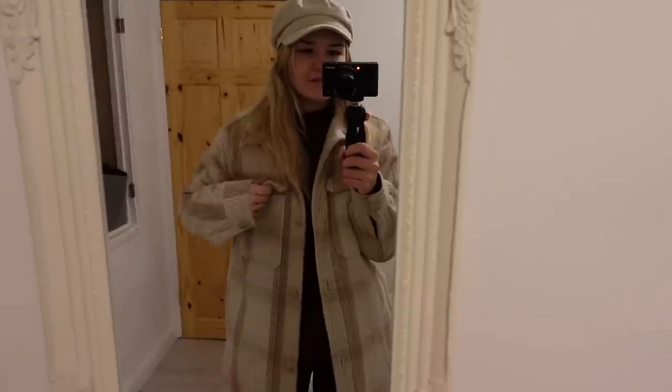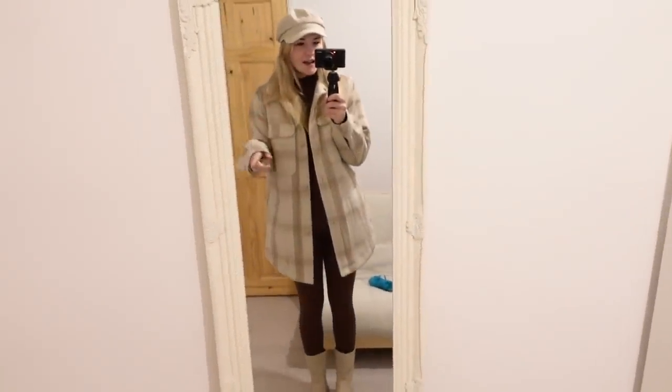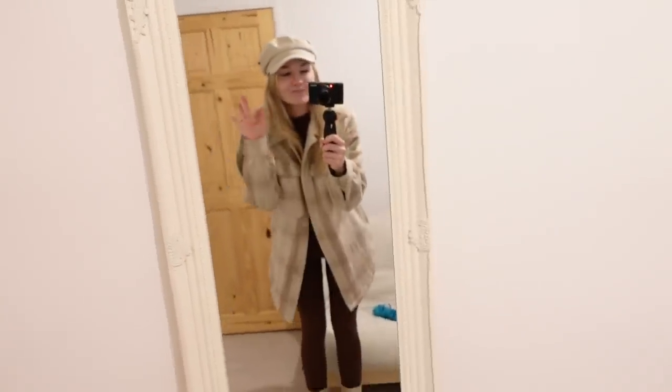And then I'm just going to chuck this on. And then this is my coat from F&F, like I showed you on, I think, Monday. So yeah, this is my little school run outfit. But then as soon as I get back, hat off, coat off, boots off, literally just loungewear. It's absolutely perfect. Love it.